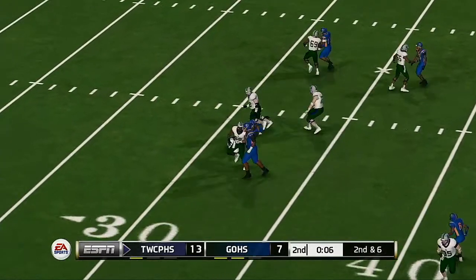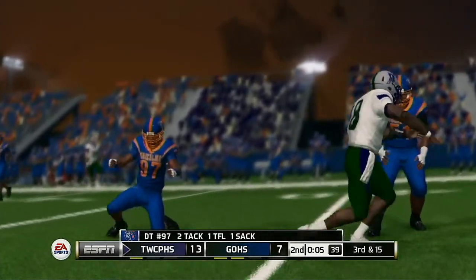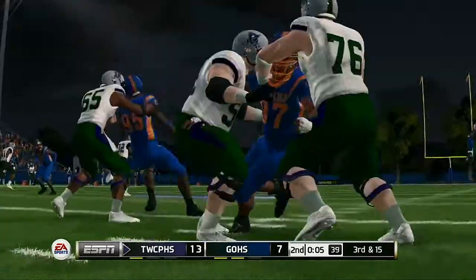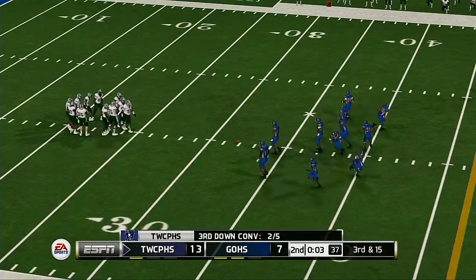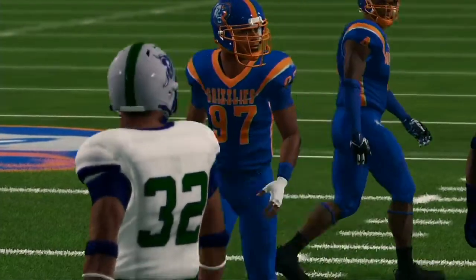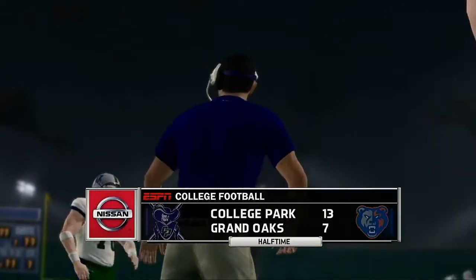Five guys will be out in the pattern as they're in the shotgun. He's wrapped up for the sack. Third down again. So at the end of the half, the Cavaliers lead 13-7.